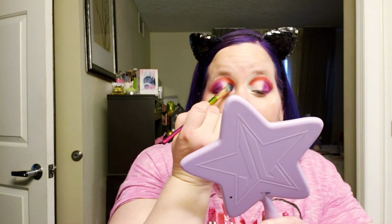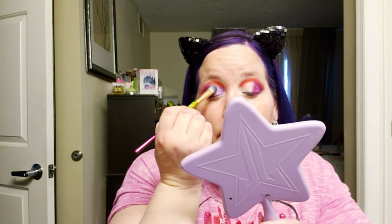So I'm going to go into the shade Leno. Is that right? For some reason, I feel like this shade was not called Leno, but it must be. Why did I think that was called something different? Well, it's a beautiful lilac color. And I'm just going to put that all over the lid. That is gorgeous.